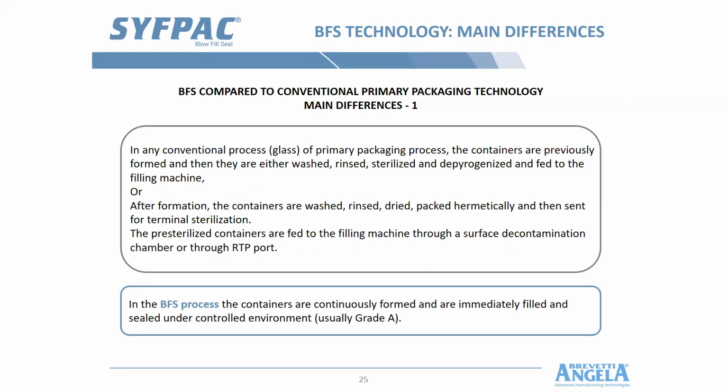So if we compare that with the blow-fill process, in any conventional process, glass, for example, as a primary packaging material, the containers are previously formed and then they are either washed, rinsed, sterilized, as we have seen, depyrogenized, or after formation, the containers are washed, rinsed, dried, and packed hermetically in the nests and then sent for terminal sterilization. The pre-sterilized containers are fed to the filling machine through a surface decontamination chamber or through an RTP port.